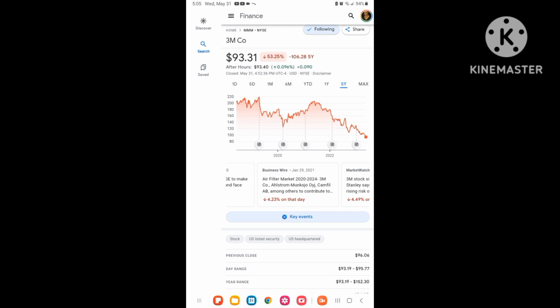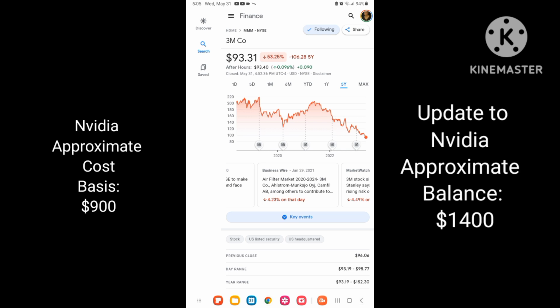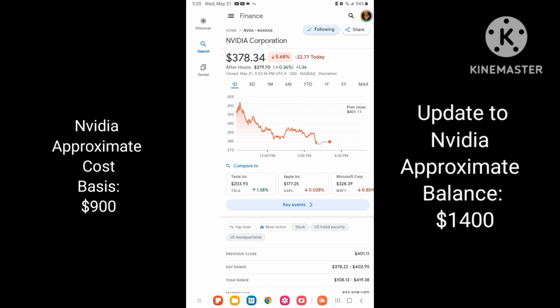So what I'm doing with Nvidia, I'm not necessarily buying anything right now. I'm watching to see what happens with Nvidia. My cost basis is around $900 for the portfolio. Currently on May the 31st, I'm sure it'll still be around that tomorrow. The cost basis, how much I've put in, is around $900. And the value, last I checked, was a little bit over $1,300.